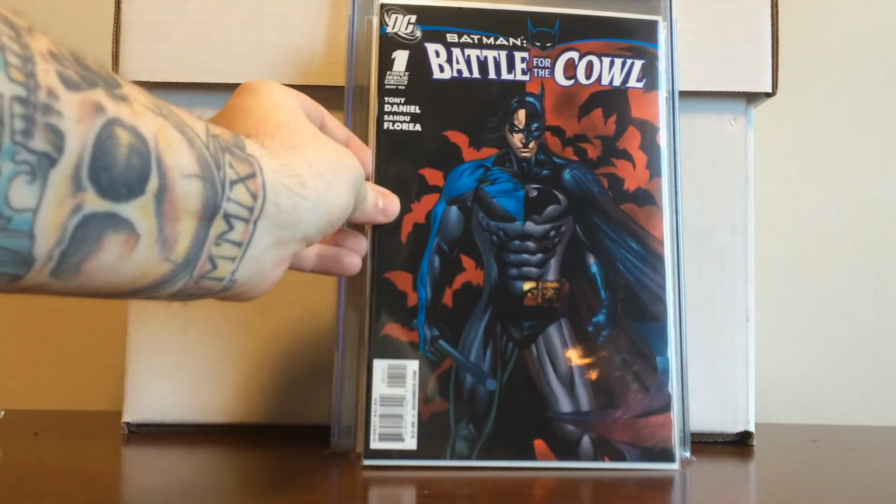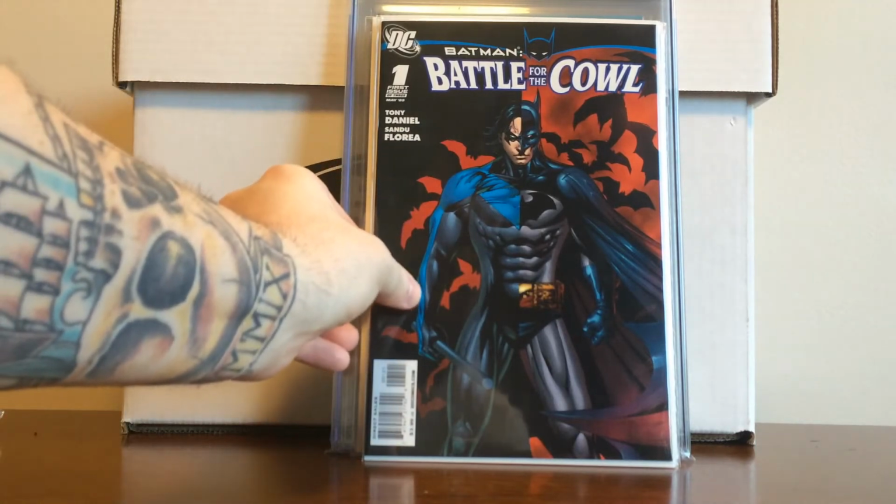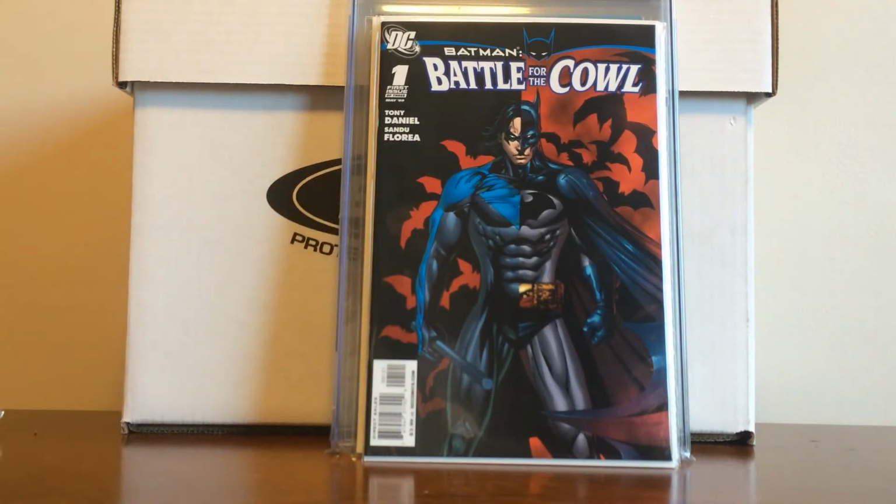Here's the variant for that issue. And I love this variant because it kind of foreshadows what will happen. And it's funny how they put this image first, because if you've read the story, spoiler alert, I don't want to give it away, but if you've read the story, you know that Dick Grayson becomes Batman. So this is the number 1 variant that shows the Dick Grayson Batman.